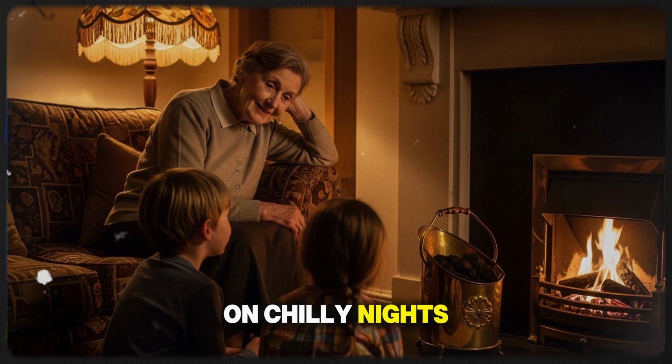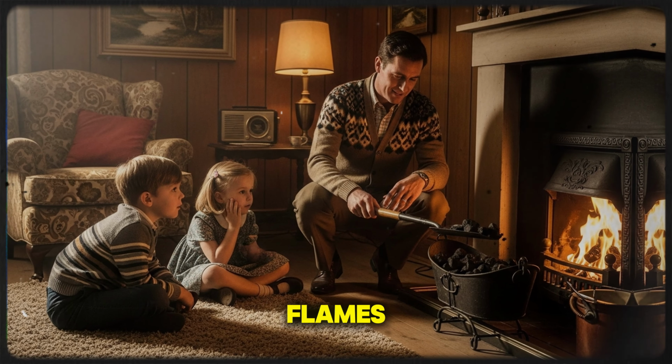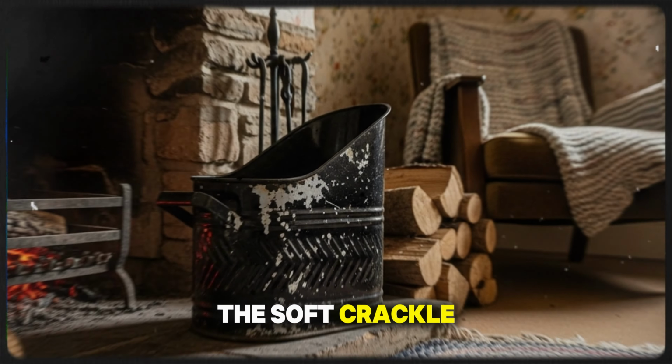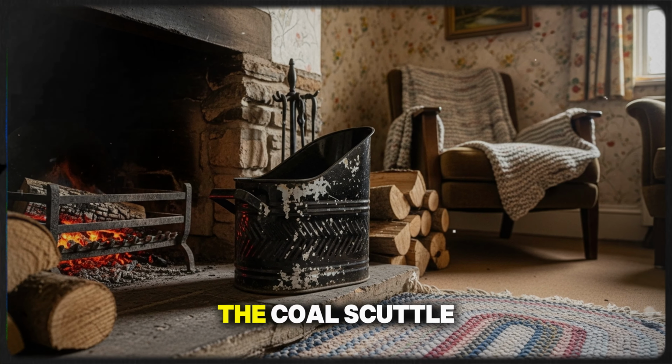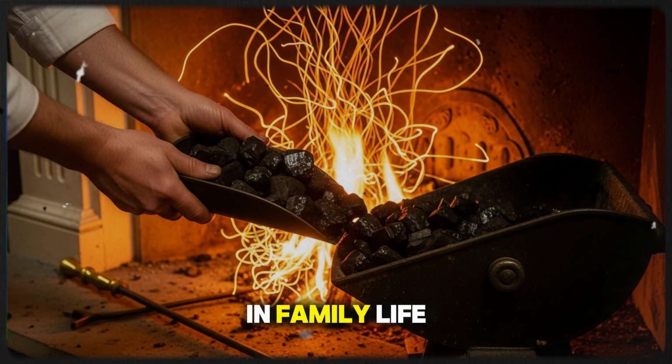On chilly nights, Dad or Grandad would crouch down, shovel in hand, and feed the flames until the whole room glowed with warmth. You could hear the soft crackle, see the sparks dance, and feel the heat wrap around you like a blanket. The coal scuttle was both practical and beautiful, a quiet constant in family life.